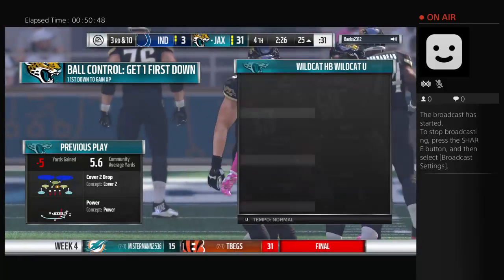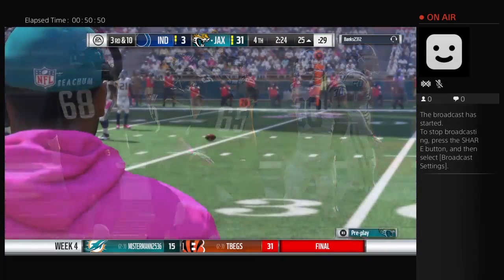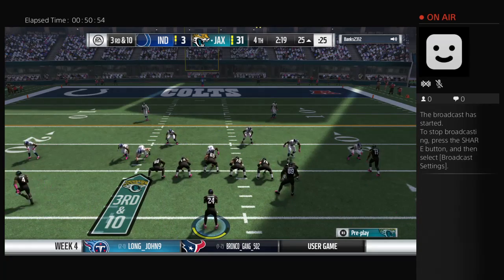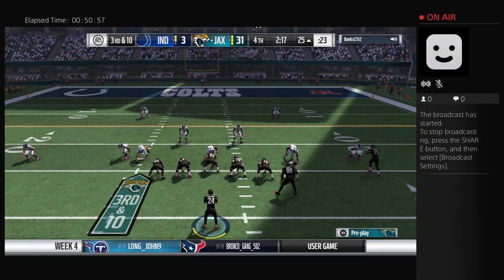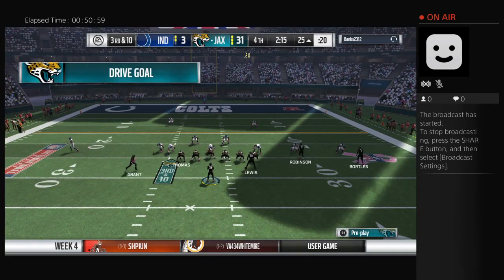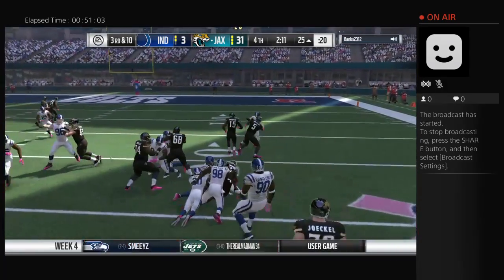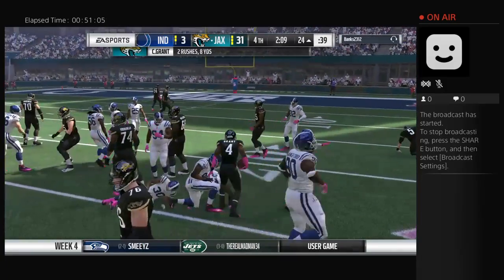Oftentimes when a guy has a game like this, he's going to take his offensive line out to dinner afterwards. But after a play like that, he may tell them, instead of getting the steaks, guys, we might have to go for the hot dogs. And he'll give it here to his running back. Just a 1-yard pickup there, and it'll be 4th down.